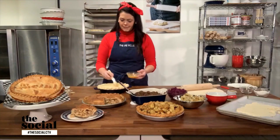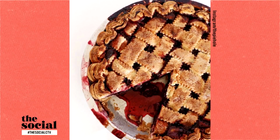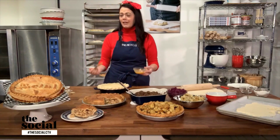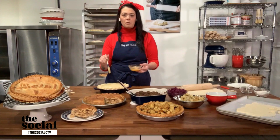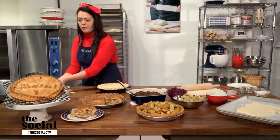Well, it definitely is a cute look for sure, and it really makes that picture perfect Instagrammable pie. The top crust is there, and it has a purpose. It is to protect the fruit inside. Fruit has natural sugars, and you don't want it to burn. But if you're doing something like a cherry, a strawberry rhubarb that's got that pop of color, the lattice is really going to let that show through.